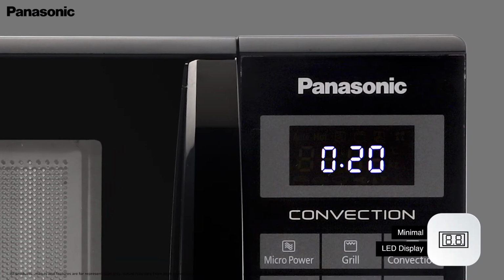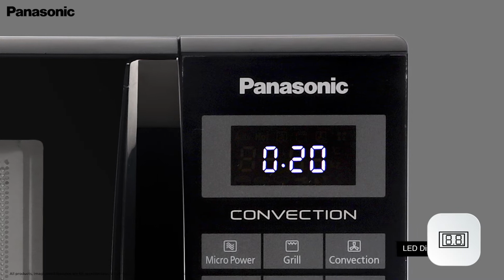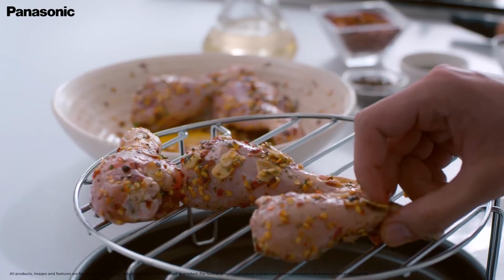The minimal LED display of the control panel lets you monitor and track the process for better control over your cooking.